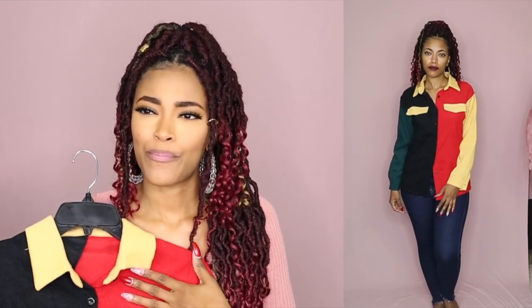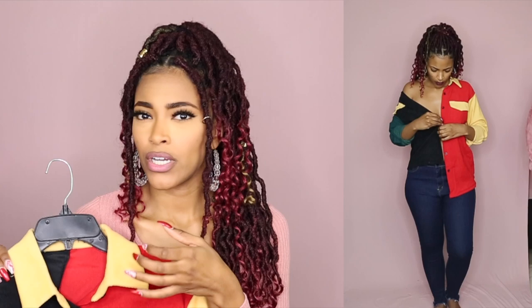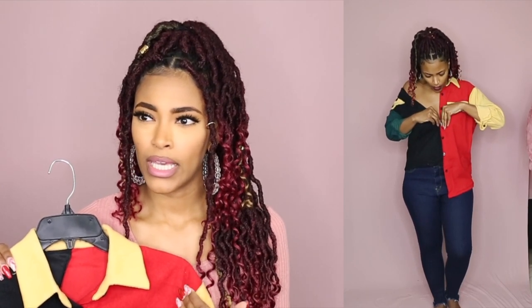I don't know. But for me, with something like this, I prefer to kind of jazz it up. With this shirt, I actually just threw it off my shoulder, rearranged the buttons accordingly, and then I rolled up the sleeves and I felt like I was doing something. I don't know, you tell me, I thought it was cute.